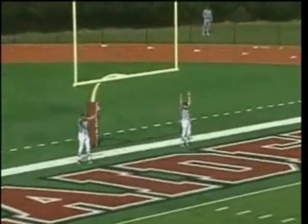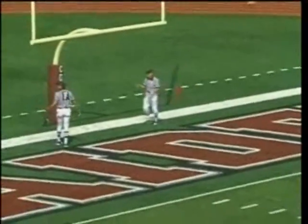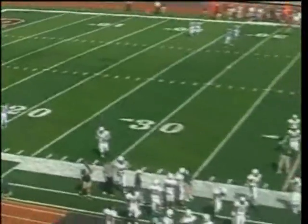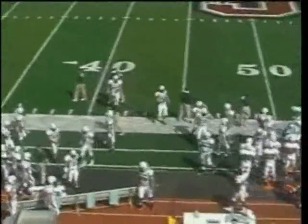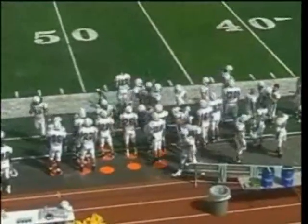39-yard field goal. Got it. 3 on the board for the Big Green at 4:05 to play in the first. To cut the Colgate lead in half, it's now 6-3 in favor of the Raiders. We'll take a timeout. With a score, Colgate 6, Dartmouth 3.